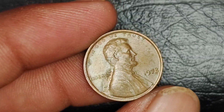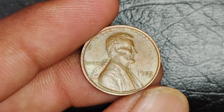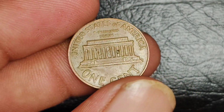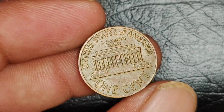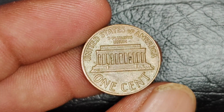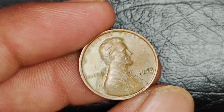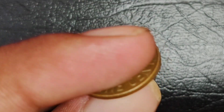Hey, coin collectors and treasure hunters. Have you ever wondered if there's a penny lying around in your pocket that could make you rich? Well, today we're diving into the fascinating world of valuable coins, and we're focusing on one special penny that has captured the attention of collectors worldwide. The 1972 no mint mark Lincoln penny that could be worth up to $1.8 million. Yes, you heard that right. This humble penny could turn you into a millionaire. Stick around as we reveal why this penny is so valuable and how you might find one in your pocket change.